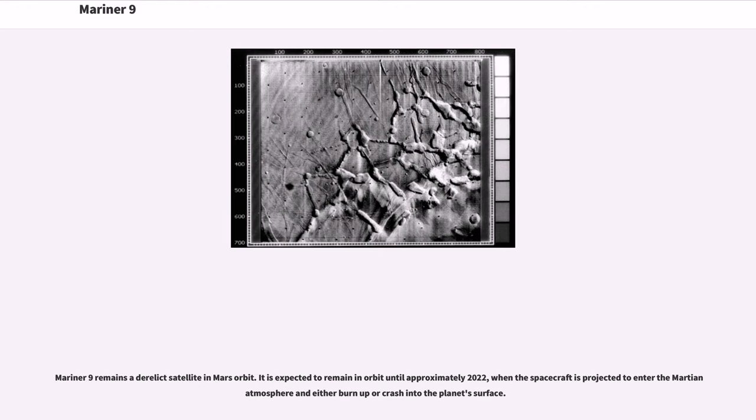It is expected to remain in orbit until approximately 2022, when the spacecraft is projected to enter the Martian atmosphere and either burn up or crash into the planet's surface.